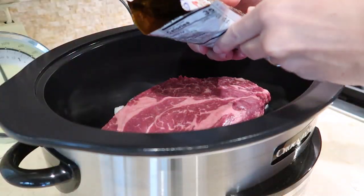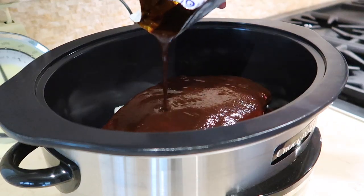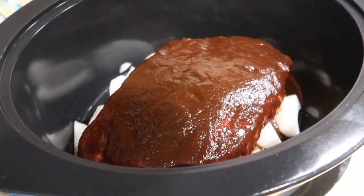Medium red onion. I just used a couple of medium-sized yellow ones and sort of made a bed for the roast. And then I poured the sauce all over top, and that was it. I set my crock pot on low for 6 hours and just waited to see what would happen.